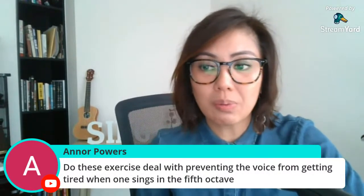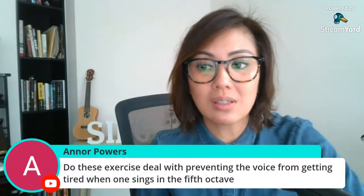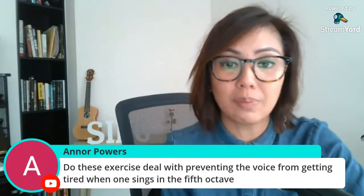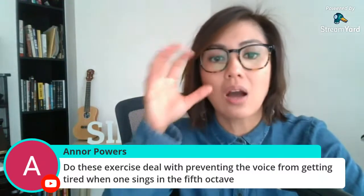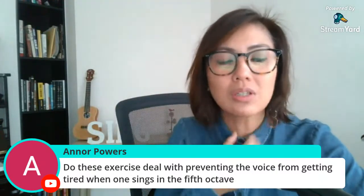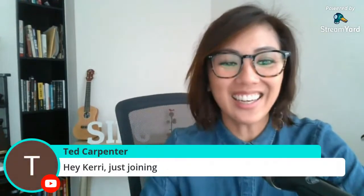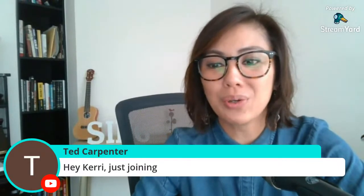Anil asks, do these exercises deal with preventing the voice from getting tired when one sings in the fifth octave? Yeah, absolutely. So lifting the soft palate, the gugs that I was talking about, and keeping your laryngeal muscles relaxed, all deal with those things. Hey, Ted, so good to see you. It's been a while.